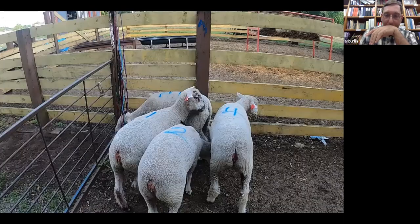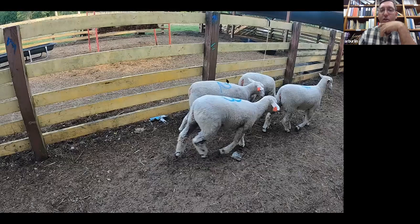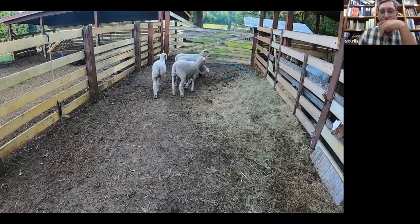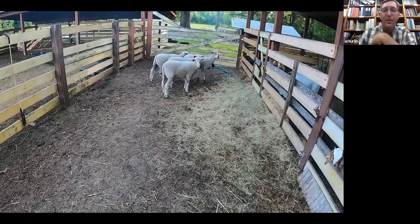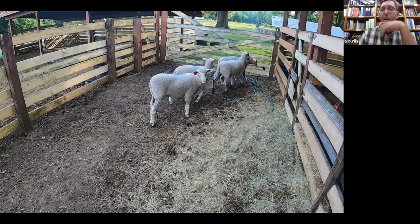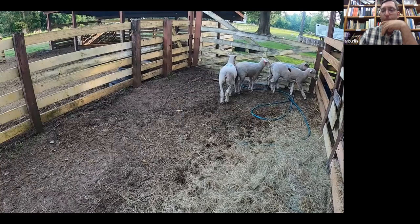And when you watch her walk, she tends to get up underneath. She's actually just a little bit sickle-hocked, so she's got more angle than you prefer in her back leg. She gets up underneath herself a little bit when she walks. You mostly see that when she drops her hip when she walks. She gets the most slope to her hip.